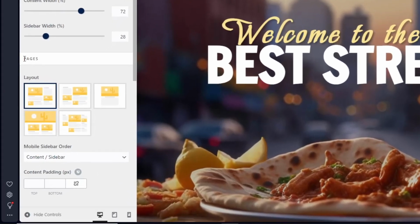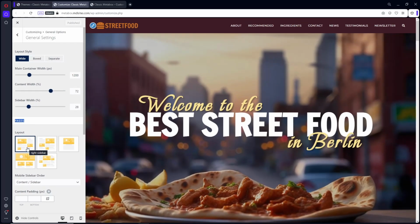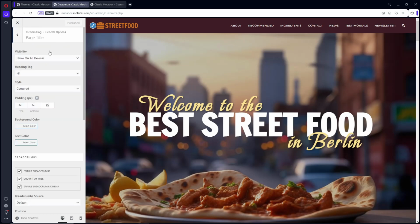Under the Pages section, we have the option to set the global pages layout. In our case, the right sidebar layout is selected. This means that every new page we create will have the right sidebar by default, so content on the left, sidebar on the right. And if we quickly go one step back and check the page title option, we'll see it's enabled. This means that all new pages will also display the page title area.